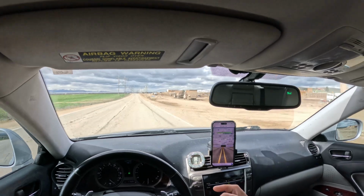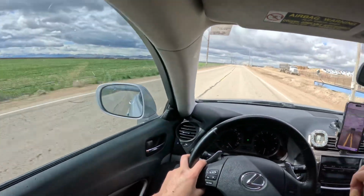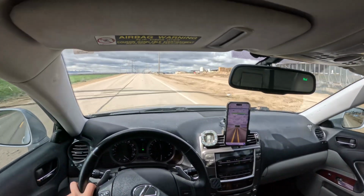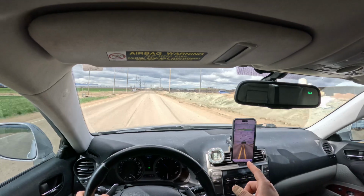Let me see, I'll get past this farm. I don't want to hit no tractors or anything, or a cow. Let's get up here, and then I'll start it over. We'll do a quarter mile run, see what we're at on this thing.